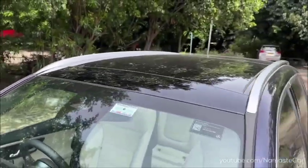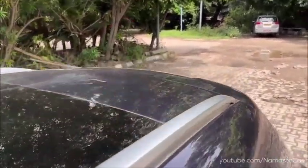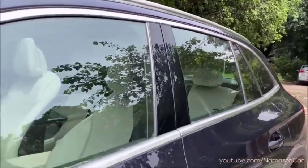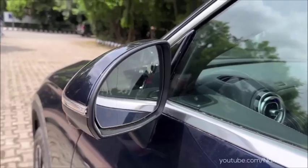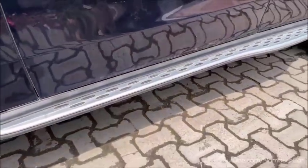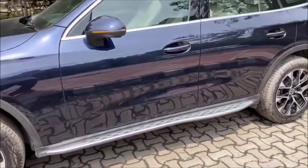The car is offered in 5 color options. These include Mojave Silver, our test car, Nautic Blue, Selenite Gray, Polar White and Obsidian Black. The GLC measures 4,716 mm in length, 60 mm more than the outgoing car, and has a wheelbase of 2,888 mm, 15 mm more than the outgoing car. While it is not a very large SUV, it certainly is not small and has a good road presence.